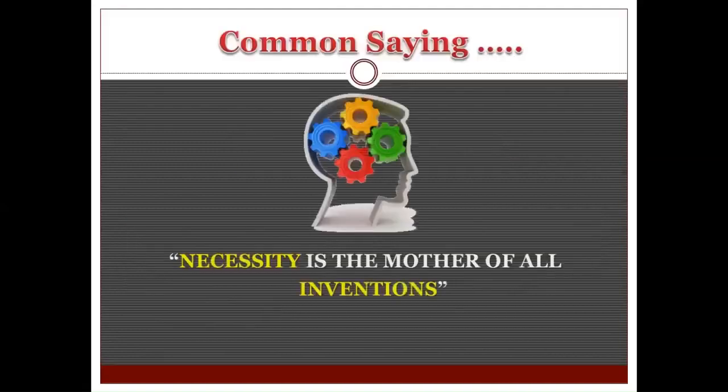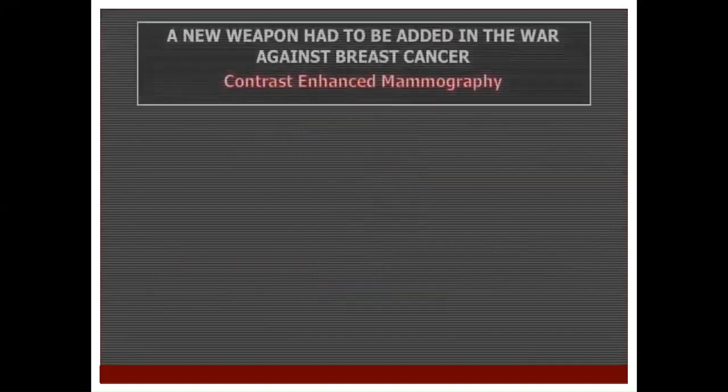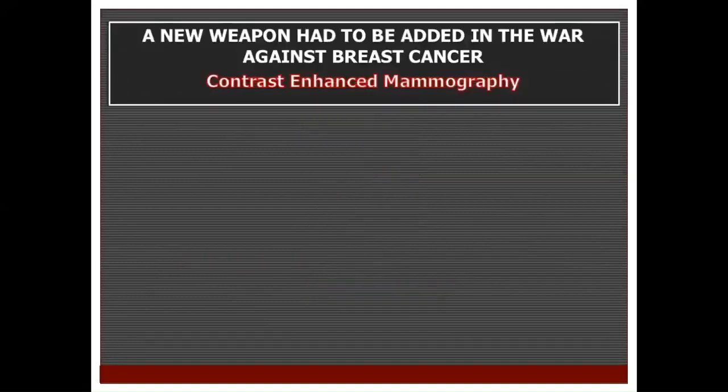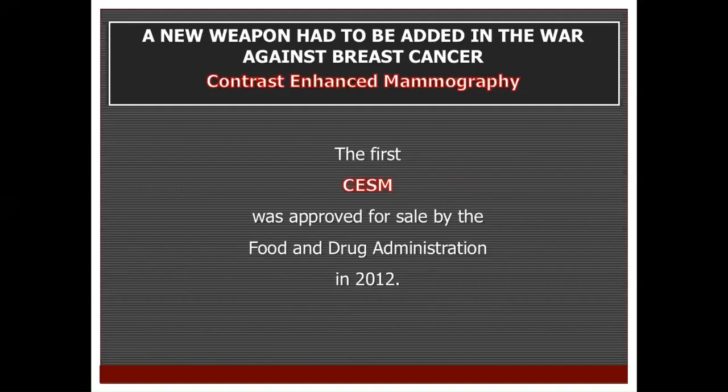So again, going back to our slogan, necessity is the mother of all inventions. A new weapon had to be added in the war against breast cancer, and this time it was the contrast enhanced mammography, which was approved for sale by the Food and Drug Administration in the year 2010.